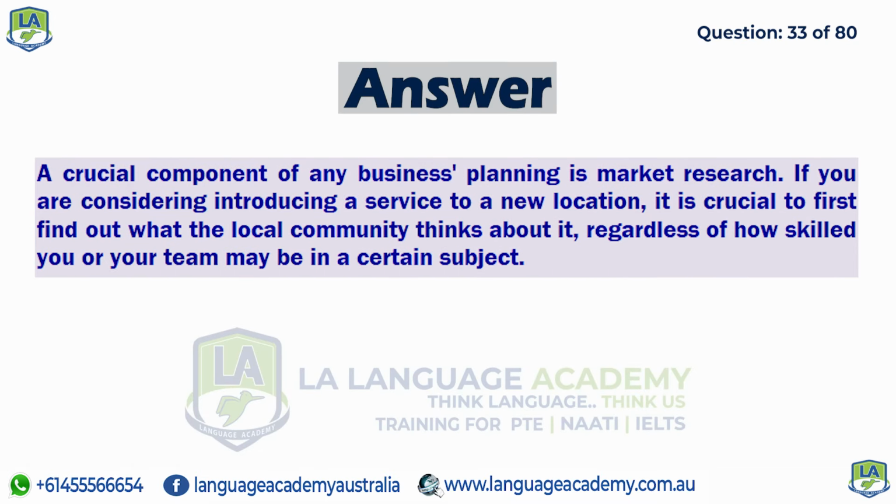A crucial component of any business planning is market research. If you are considering introducing a service to a new location, it is crucial to first find out what the local community thinks about it, regardless of how skilled you or your team may be in a certain subject.